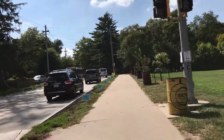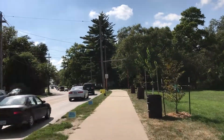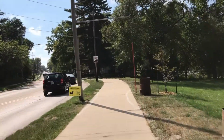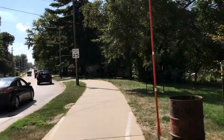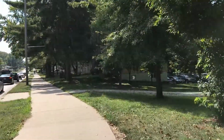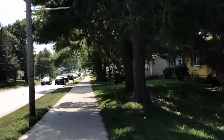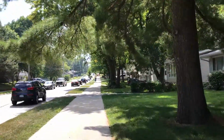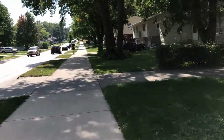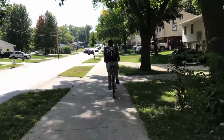And I'm going to keep the video going here a little bit. I'm going to finish it off up at the One University Place area. Some nice pine trees along through here, and this is a sidewalk that was widened specifically for cyclists and pedestrians to have more room.